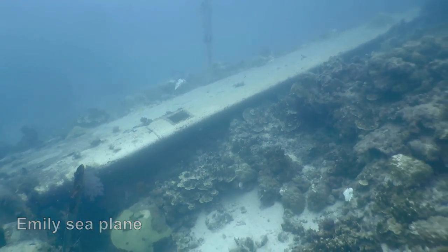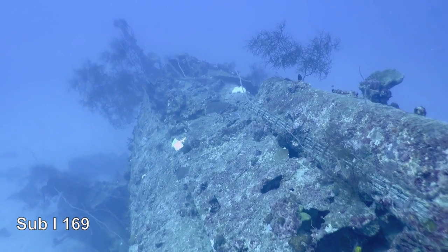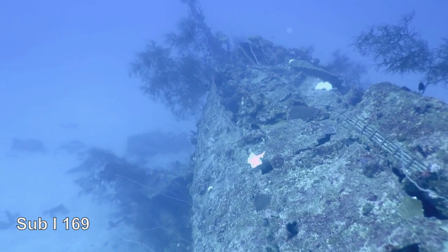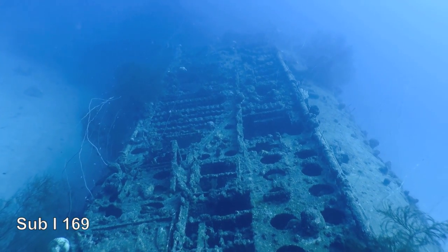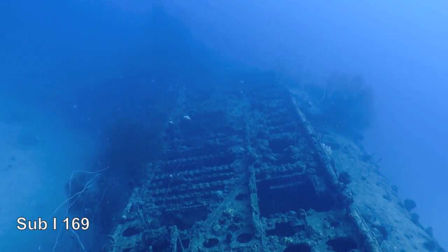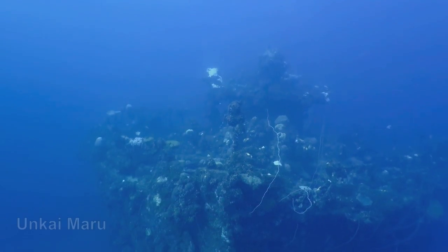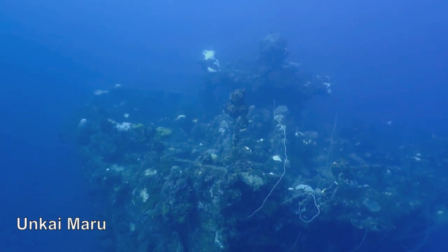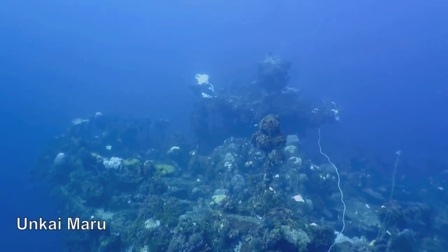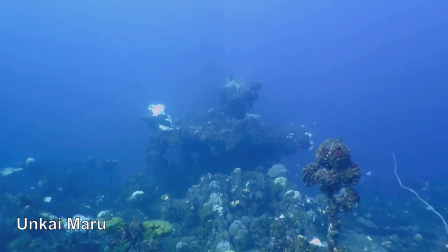Very interesting. Another interesting, unique dive is the submarine. This one is in 40 meters of water. It was very good visibility on the day we went there, and definitely a very interesting dive to do. And of course, the main attraction is all the shipwrecks. We did about 17 of them over our 10 days or so trip.